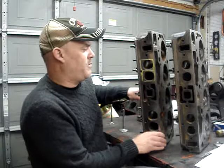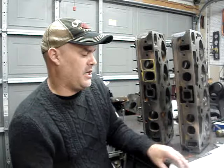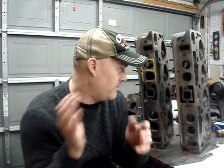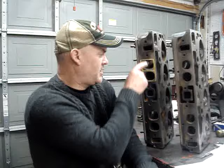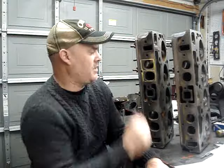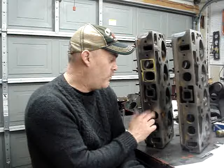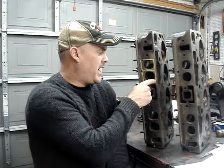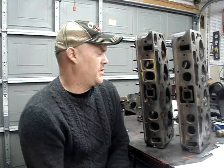The first port that we want to talk about is what they call the square port or the rectangular port. Now, I don't actually have a set of square port or rectangular heads here, unfortunately. But what I did is I took a square port intake gasket and I traced the yellow port lines here. So you can see that this is an oval port head, obviously, but the square port head, the rectangular port head, had a very large intake runner, very large port. It was a high performance factory head.